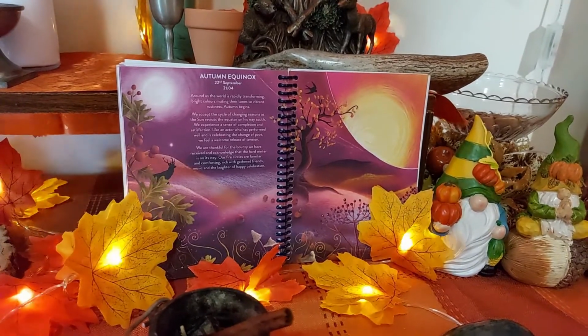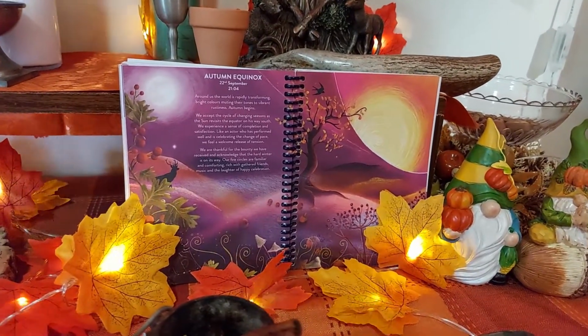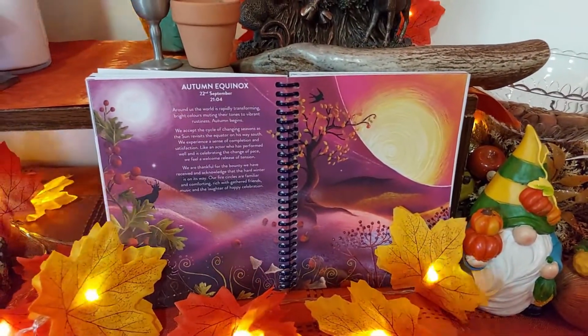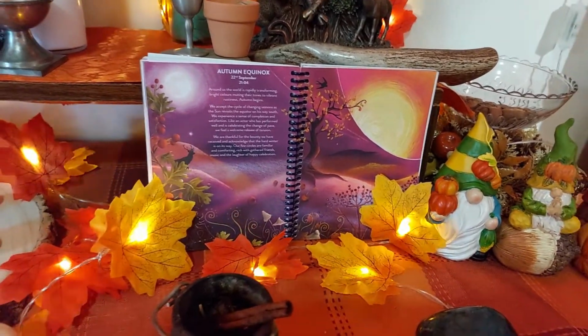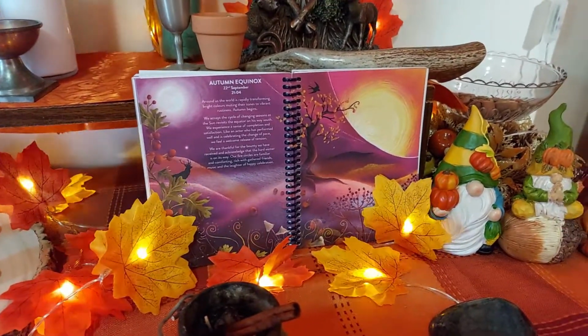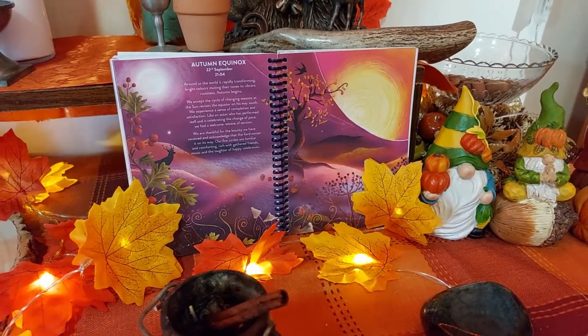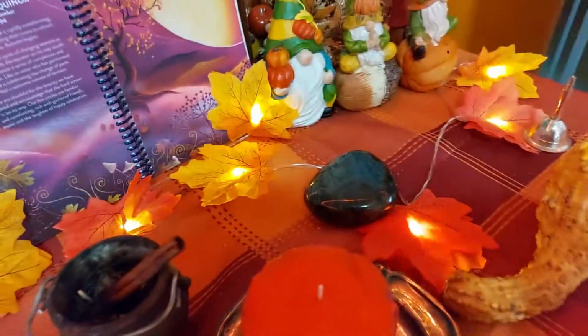This write-up about Mabon and the autumn equinox is from the Astro Moon Diary. Here's this year's write-up and page. It's so pretty. The Astro Moon Diary really helps me to remember certain dates, and it has the full moon phases and a bunch of astrological stuff in there.